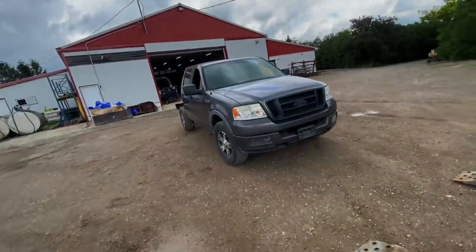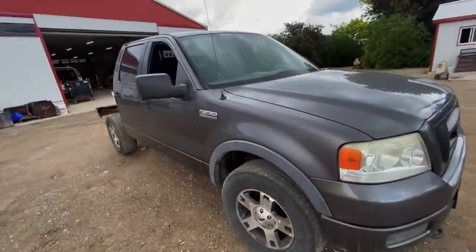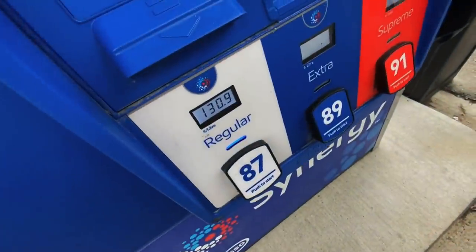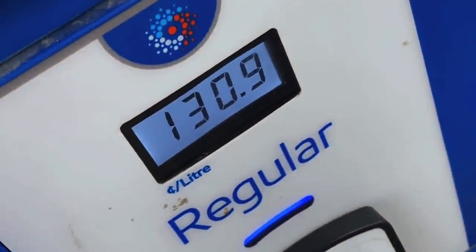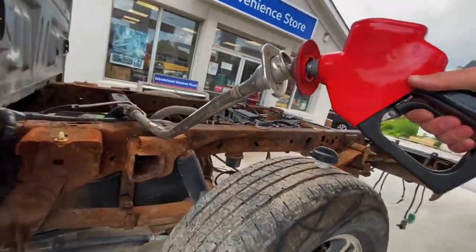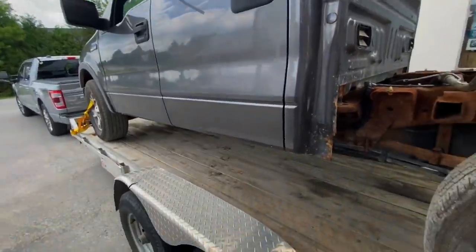This beast, she is loud. No exhaust, no box, no problem. Let's get her loaded up and head out. Gas, $1.30 per liter, not a gallon, per liter. Anyways, never filled a truck up like this before. Oh, this is gonna be fun.